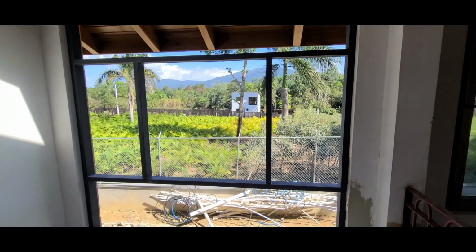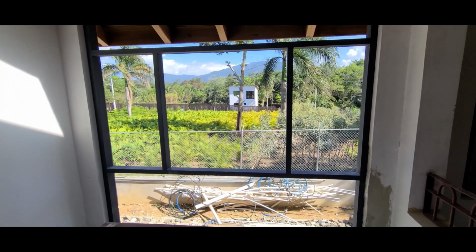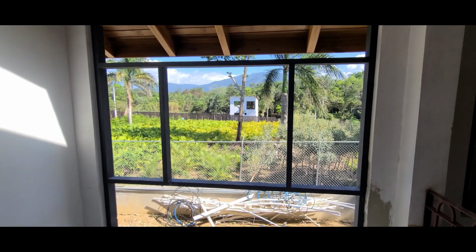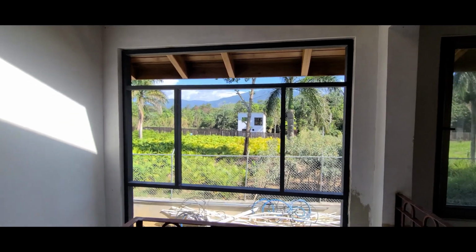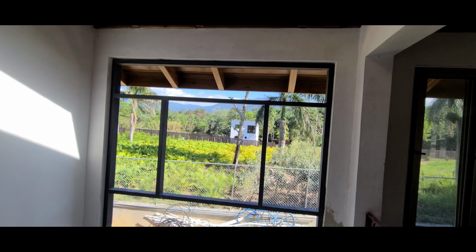The two outside panes there will be glass block, and the one in the middle will be glass. We're going to put on a stained glass vinyl overlay on that to give it a stained glass effect. So yeah, the metal guys came out and did some work. Very good, nice, very good.